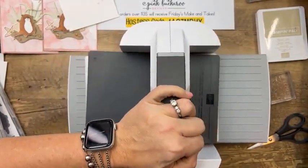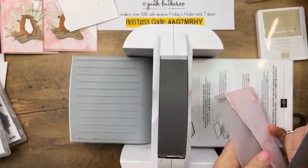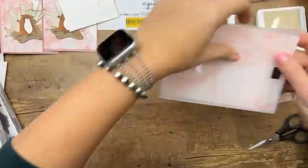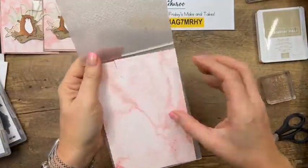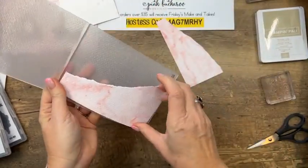All right, run it through. This is the Tasteful Textiles embossing folder. Okay, let's look at it. So it just added, you know, it kind of looks like textured cardstock.